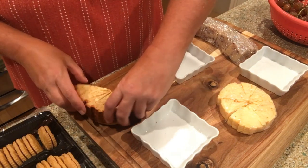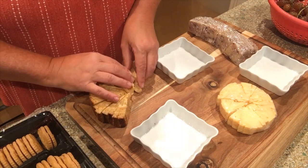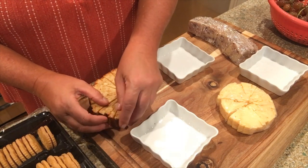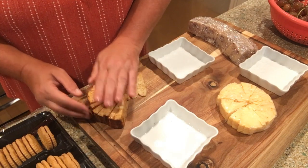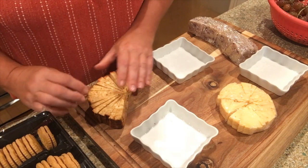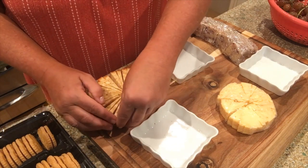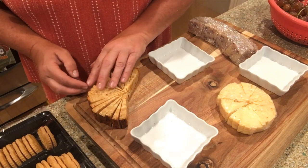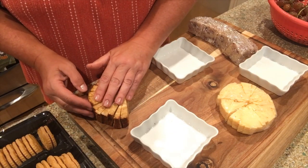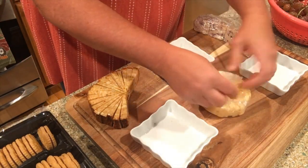Do I want to do it like this? Do I want to do it sideways? No, I think I'm going to keep this like this. I'll just open it up a little bit, like that. I'm just opening it up a little so it's easy. And I have little toothpicks in a little clear glass cup. All right, then we're going to open this up here.